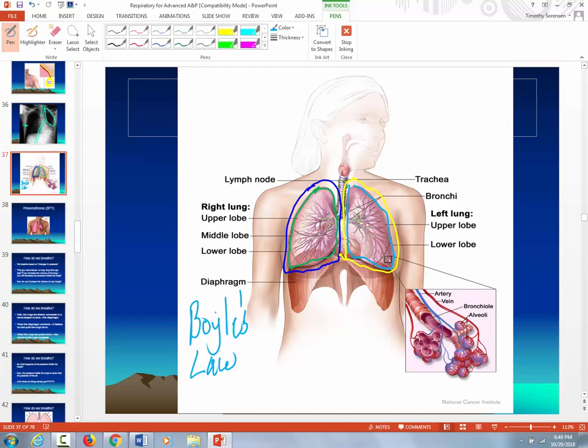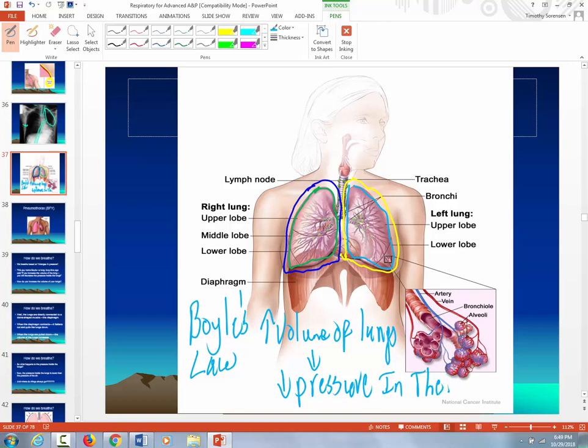Here we go. Watch. Boyle's Law states that volume and pressure are inversely related. I'll simplify that even more. Boyle's Law states that if you increase the volume of your lungs, that leads to a decreased pressure inside the lungs. And where do things always go? High to low, high concentration to low, or in this case, high pressure to low.